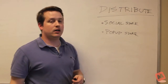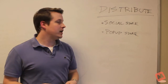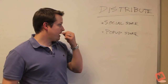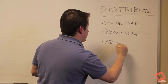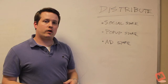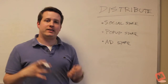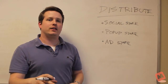So we actually have a lot of clients using this, for example, with bands that are pre-selling a new album. They're actually using the pop-up store as a splash page on their website before you go into the site. And it's a quick transaction that can take place to pre-order the new album. And finally, there's the ad store, which allows you to place this offer on affiliate ad networks and can actually be placed on other sites and partner sites that you might have through a 300 by 250 IAB standard ad unit. And the transaction actually takes place inside the ad without leaving the site.